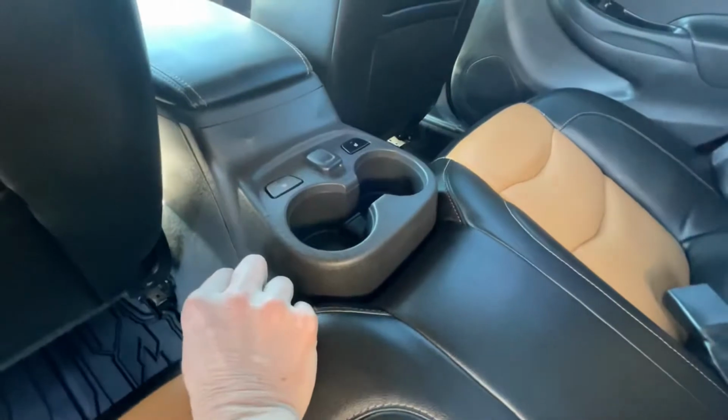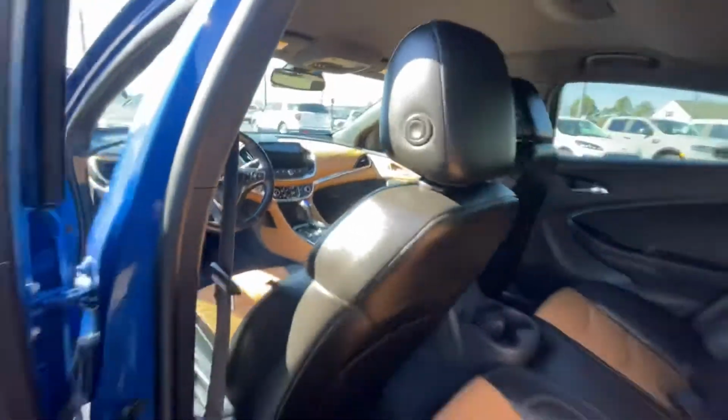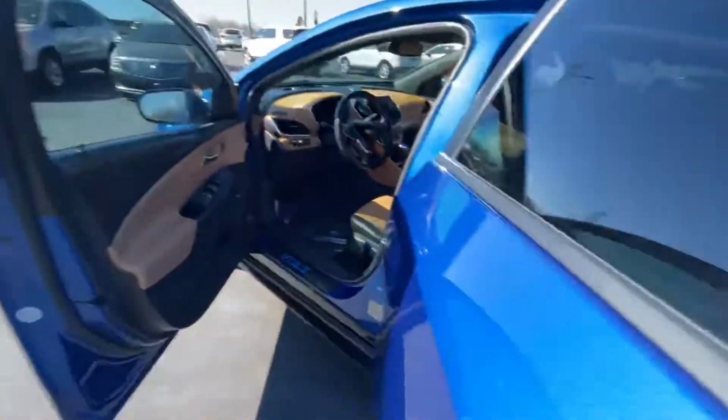Has the heated seats in the back. No one's ever sat in the back for me, but just so you can see up underneath here, it's shaded, but I really wish you could see how clean it is. So there is no spotting, no touching up here. I'm going to push this forward so you can see this. Let's see if I can get it to come up with one hand.